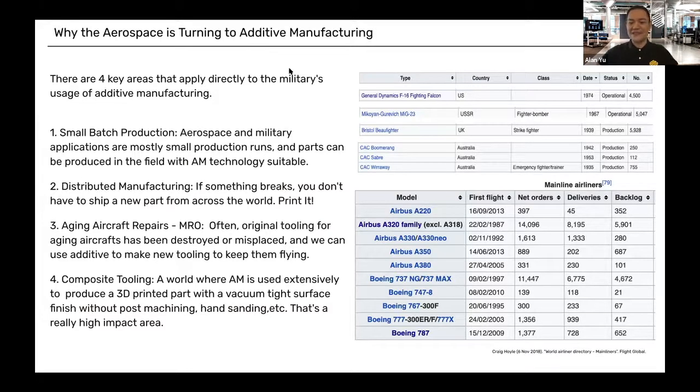If you look at the data, for fighter jets or even commercial aircraft, there are not that many that we have built in history. The largest number we have built is probably the A320. So far, we have built around 9,000 aircraft. And all of these aircraft are expected to run a very long time, 20, 30, 40 years. So the maintenance is very challenging.